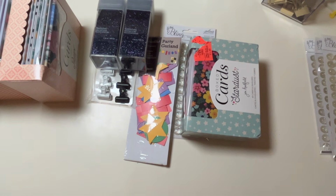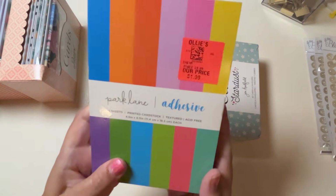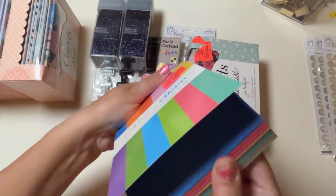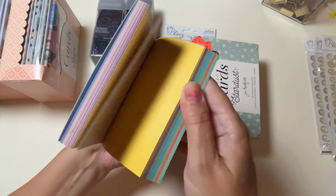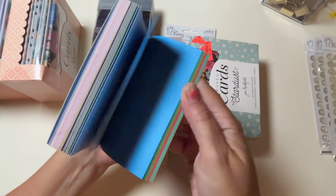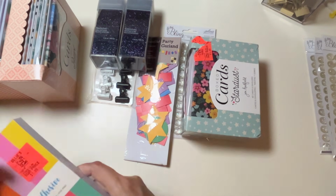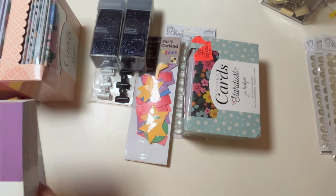Then I got this, which is some paper. Well, no, I won't show those yet. I'll show these papers. This is the Park Lane adhesive paper. You get 48 sheets. And so these are really pretty bright colors. Look at those. So I got a couple of those. And then I got three of those.